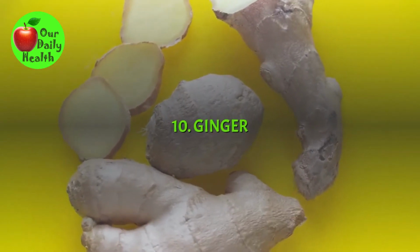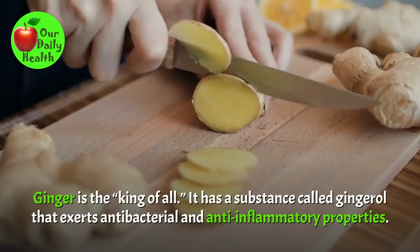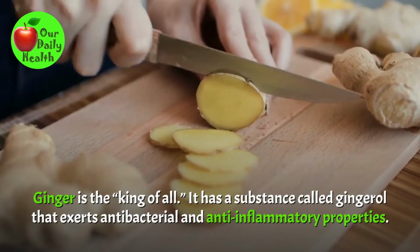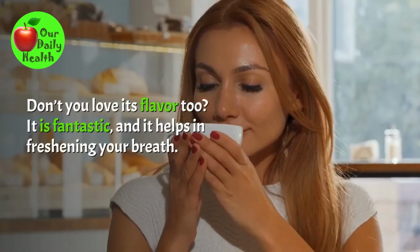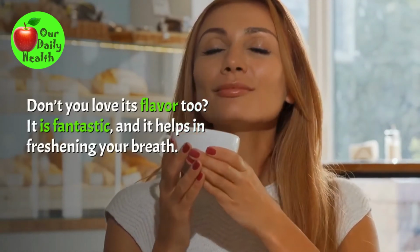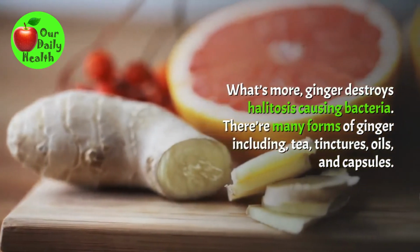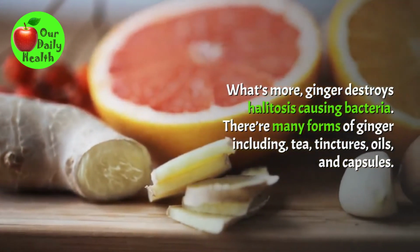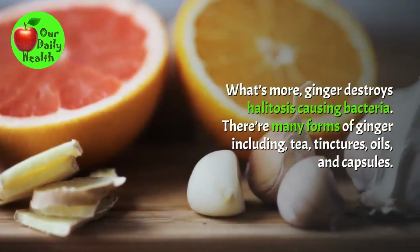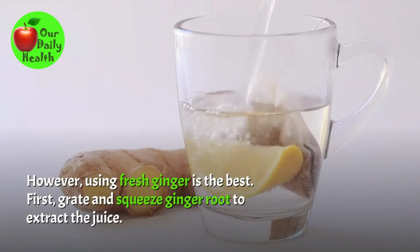Number 10. Ginger. Ginger is the king of all. It has a substance called gingerol that exerts antibacterial and anti-inflammatory properties. Don't you love its flavor too? It is fantastic, and it helps in freshening your breath. What's more, ginger destroys halitosis-causing bacteria. There are many forms of ginger, including tea, tinctures, oils, and capsules. However, using fresh ginger is the best.